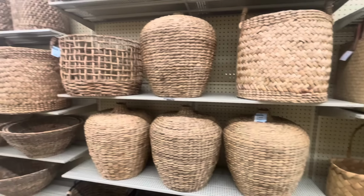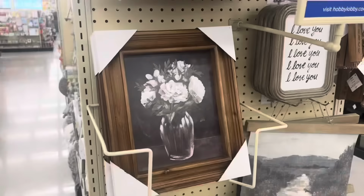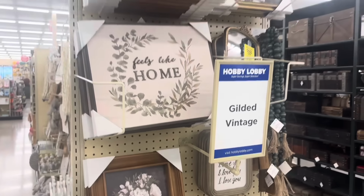These woven vases are huge. You cannot tell in the camera. They are so big and would make such a gorgeous statement arrangement for spring or summer.